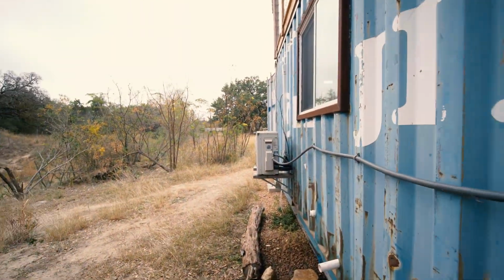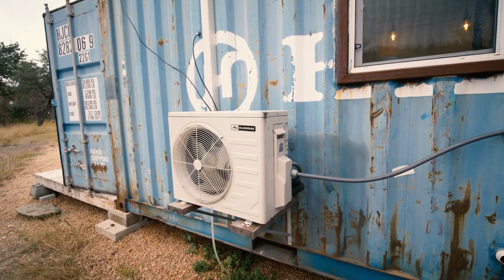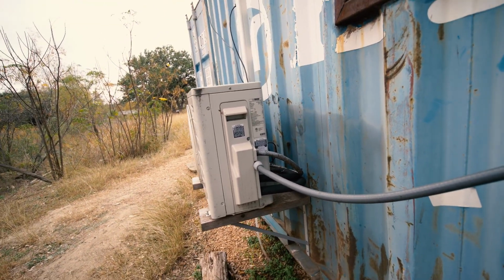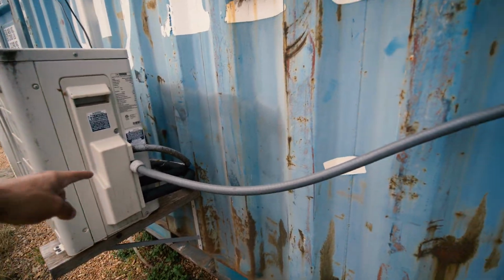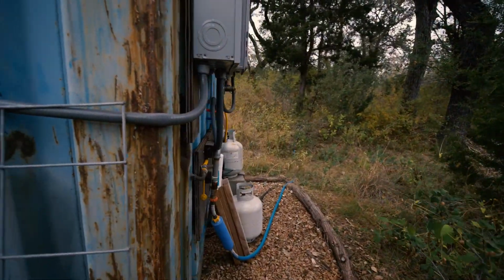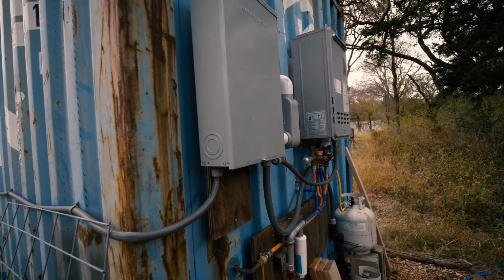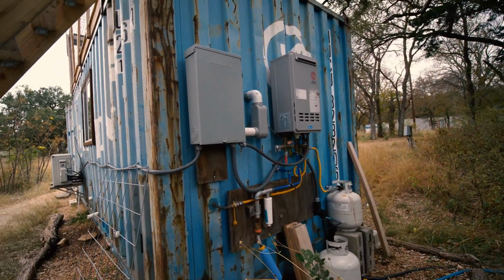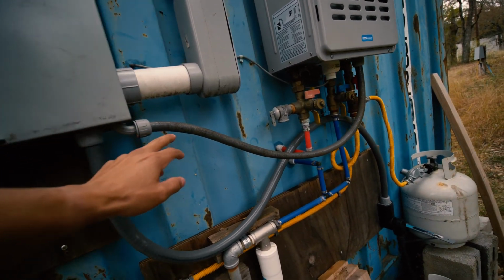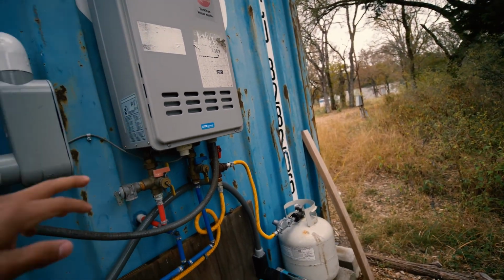Still talking about electricity, we have a mini split system here on the exterior. The mini split system provides heating and cooling to the house via electricity. We have this power line running here, again, into the breaker box. So we have power for the mini split system, heating and cooling. There's also a power cord that runs from the breaker box to this propane water heater. So we'll move directly into propane.